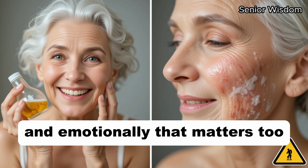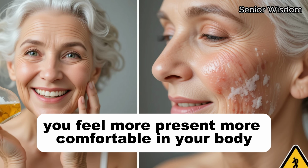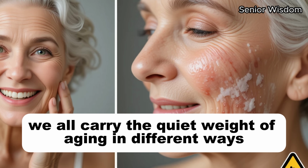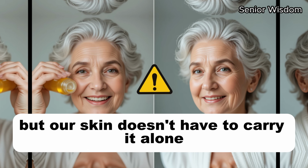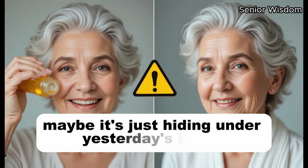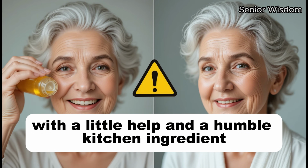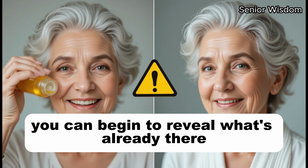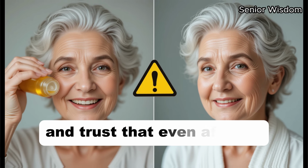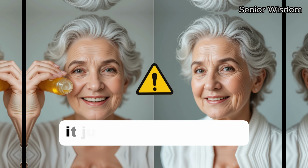And emotionally, that matters too. Because when your skin feels fresh, you feel more present, more comfortable in your body, and a little more like yourself again. We all carry the quiet weight of aging in different ways, but our skin doesn't have to carry it alone. So if you've been feeling like your glow has gone missing, maybe it's just hiding under yesterday's layers. With a little help and a humble kitchen ingredient, you can begin to reveal what's already there, the brightness that never left you. Start small, be gentle, and trust that even after 60, 70, or 80, your skin still knows how to heal. It just needs your care.